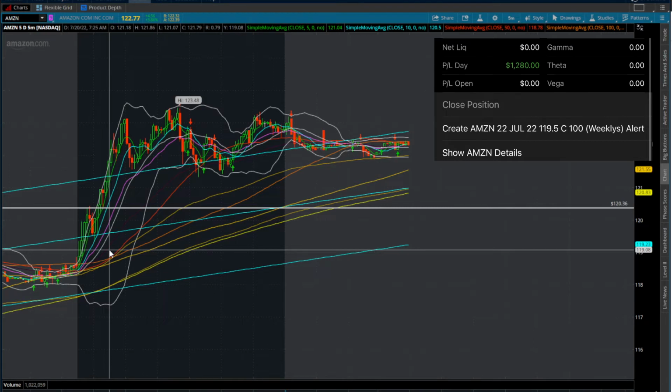Let's say, for example, your account size permits you to trade 4 contracts. And let's say the trade goes in your favor, 20, 25%. I would for sure lock in at least 1, and maybe think about locking in 2.